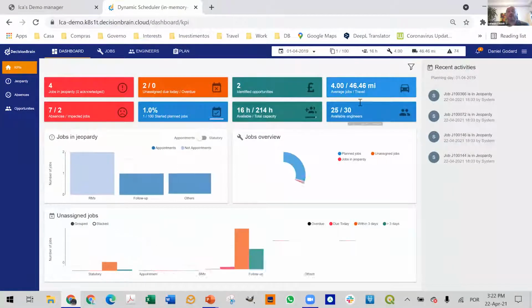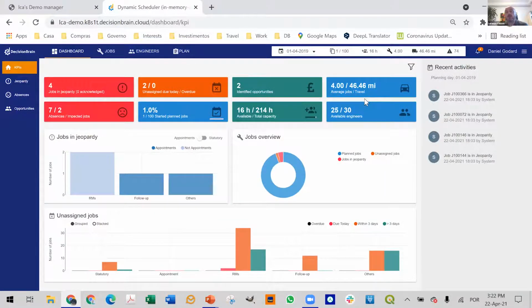And then you have some other KPIs that are more about the quality of the plan. Here it says average jobs per technician, average travel distance per technician, and so on. And then you have a visual representation of some of these KPIs.